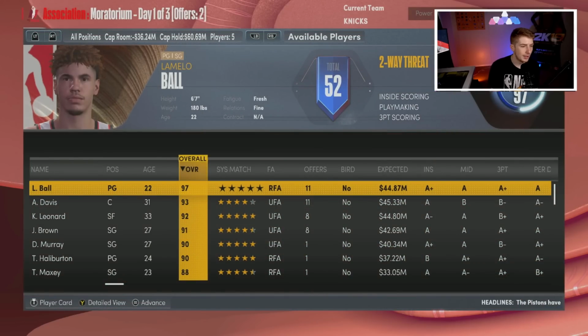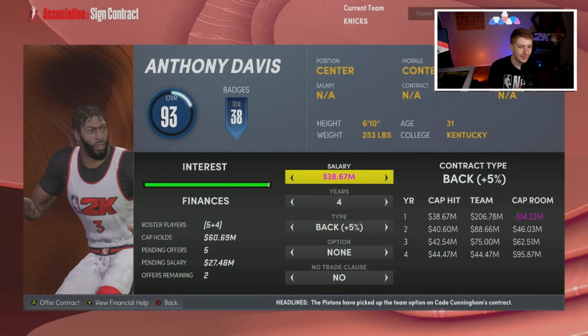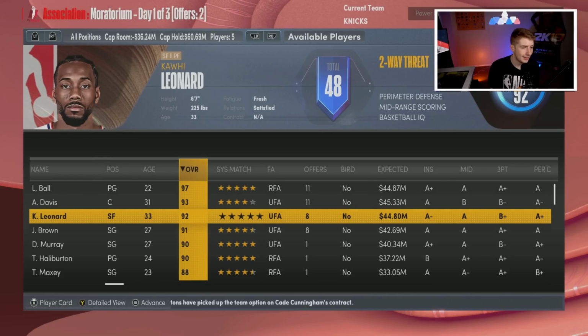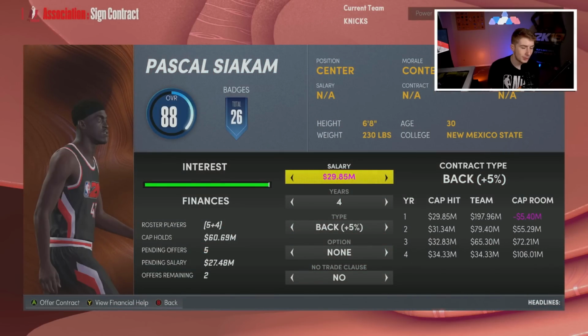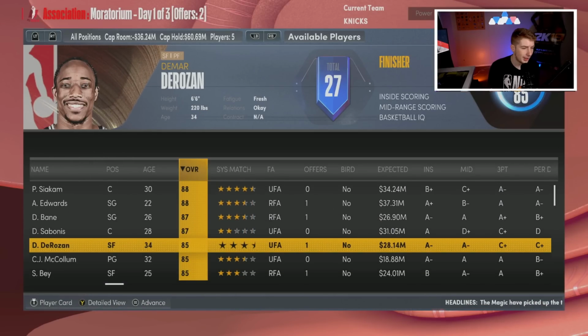Hold on. LaMelo, don't think I'll be able to get him. Anthony Davis, I'm 14 million off from being able to afford him. But, man, imagine if I landed Anthony Davis here in New York. That'd be kind of wild. Siakam, we're so not that far off from getting him.